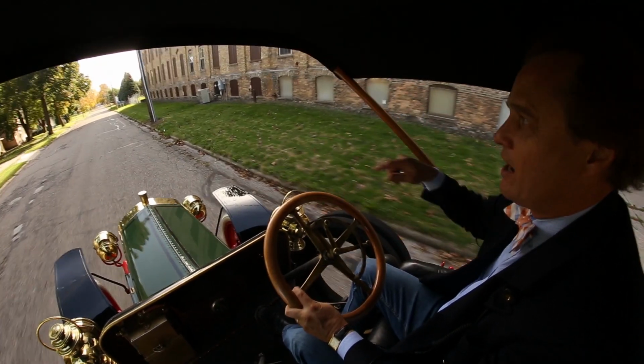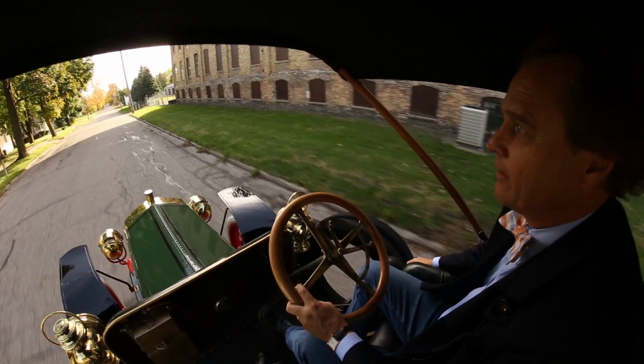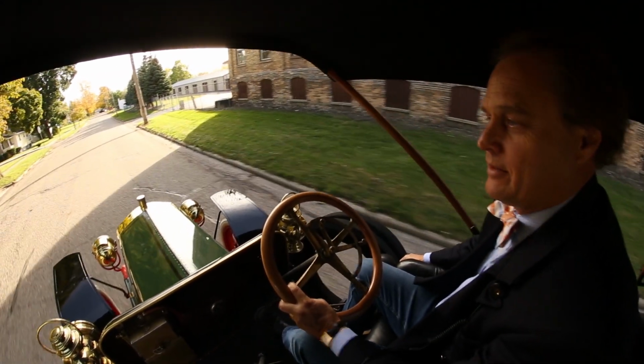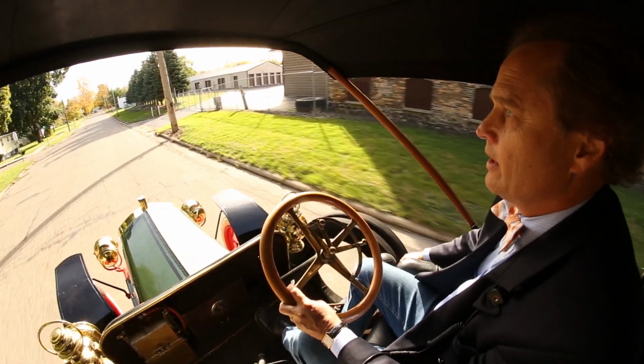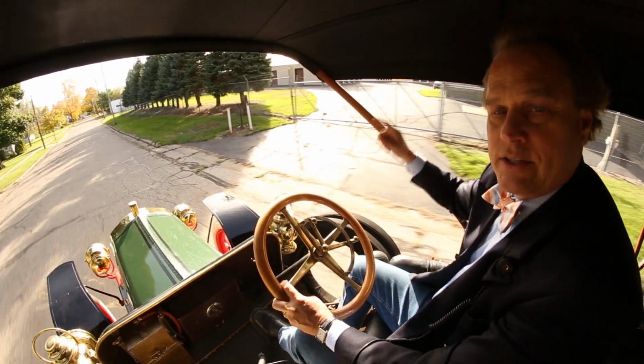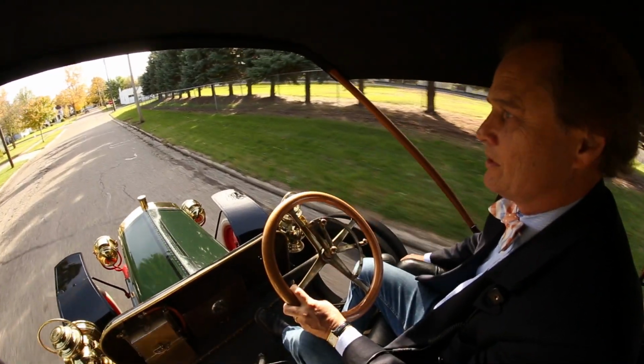Kind of interesting, this car went from this factory, probably drove down this road and down past the test track we're going to be on in a minute. And then it was probably driven back here, loaded onto a train and sent to Boston, where we think it was sold originally.